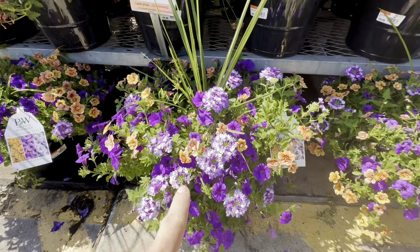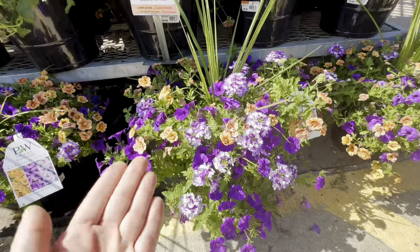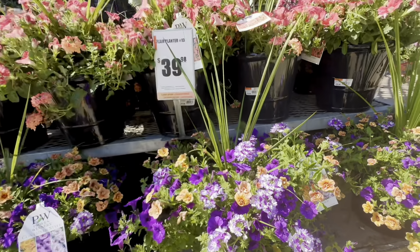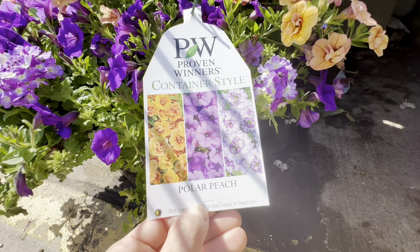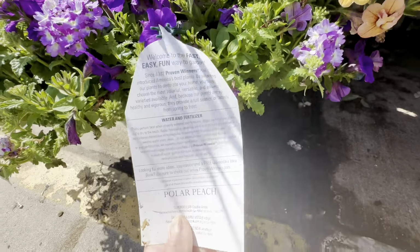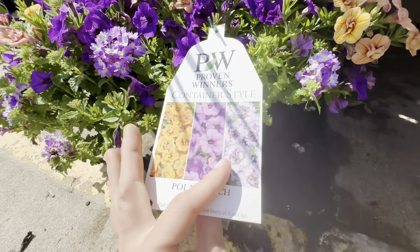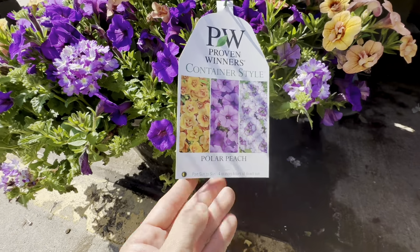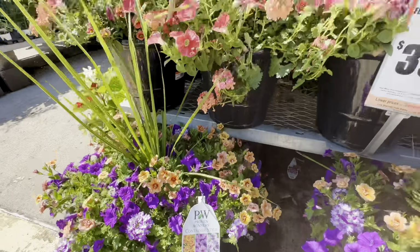But this breathtaking pre-potted container by Proven Winners, you have your off-white, purple, peach color, and you have your dimension as well. This container style is called the Polar Peach. You also get 3 different flower varieties. There are very clear care and planting instructions on the back. Same asking price of $39.98. Why don't you guys let me know in the comments section below, which of these 2 do you like more? This beautiful bright coral or this combination of purple and peach colors?